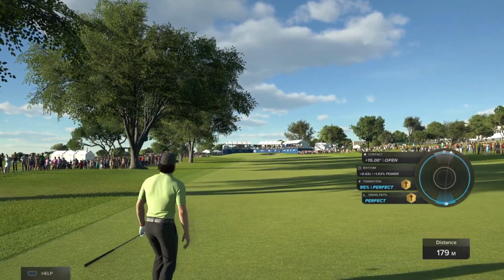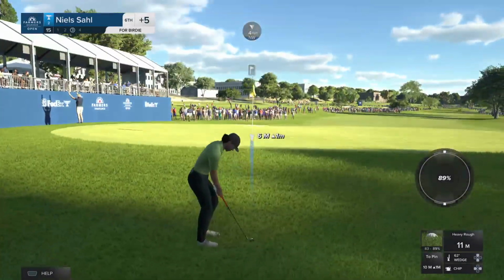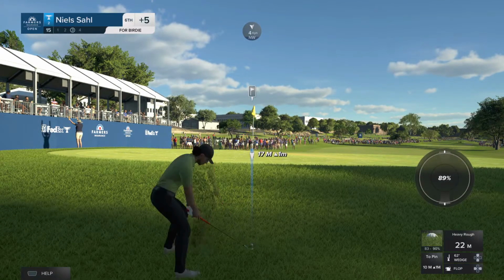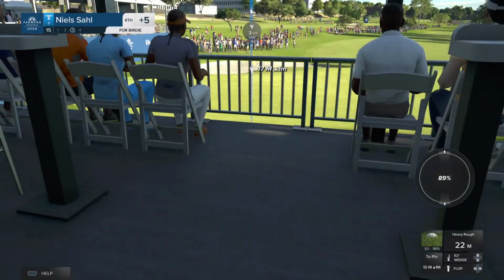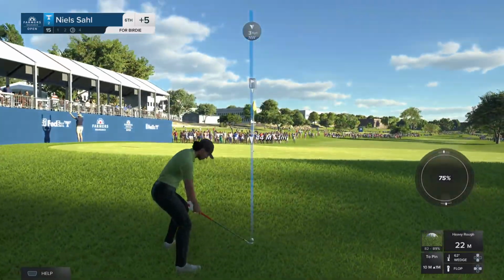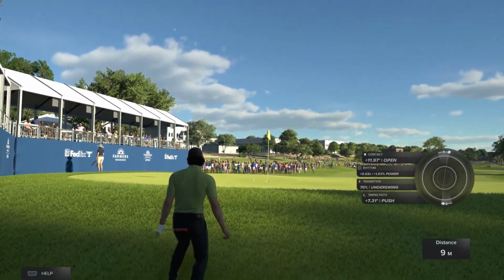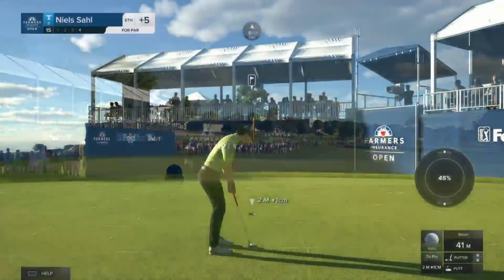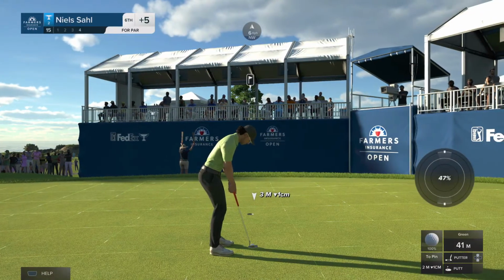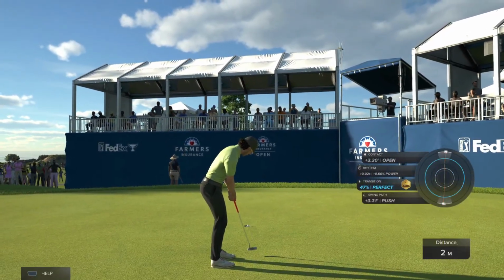Oops and uh-oh are never good words in this game. Unable to find the green on this one. Bit too much club there, wasn't it? All right, facing a little up and down here to save the par. And a par putt awaits him. Now 7 shots behind after that.